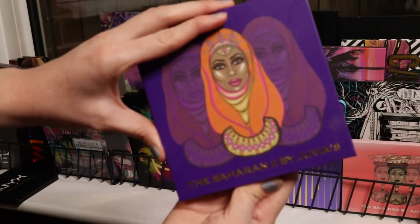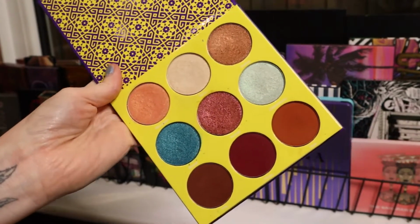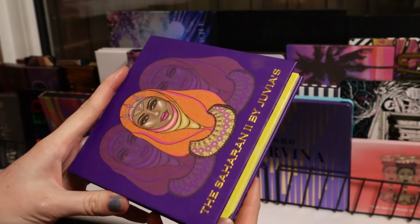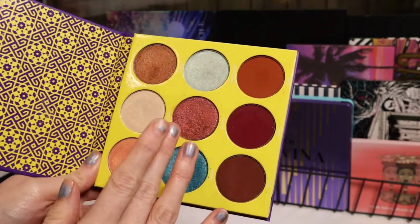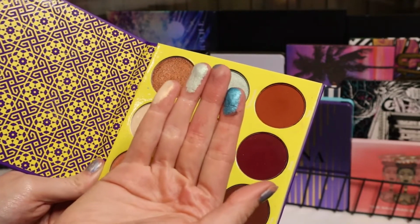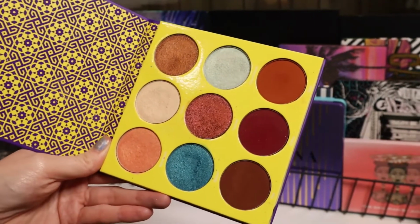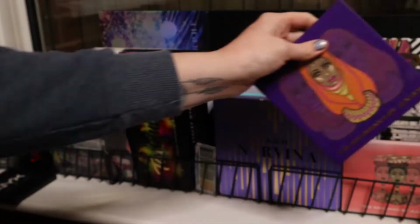But this one though is my godsend. I love this eyeshadow palette. The mattes are really pigmented. By the way, this was the Saharan 2 by Juvia's Place. These shimmers are to die for, especially because I'm a blue gal. You barely touch the Juvia's Place ones, and they're so pigmented. I love this palette. My friend bought me this as well, so I'm really happy she got me that.